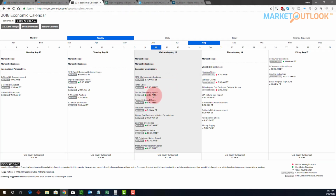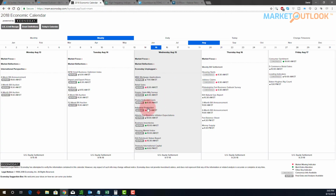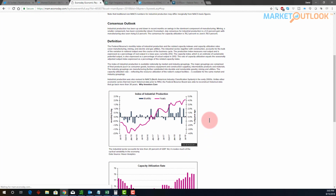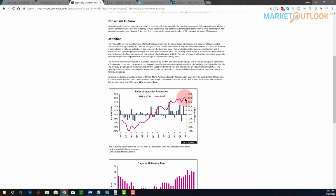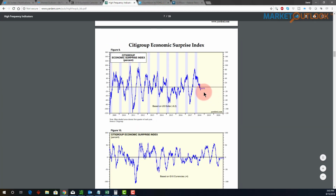On the retail sales front, you can see the Empire State Manufacturing, the first of the major industrial sentiment surveys, and you can see it continues to maintain a very high level, relatively speaking. Industrial production, again, we'll take a look at that on the year-over-year basis. Look how it's continuing to rise and push higher. Now, not to a big extent. You can see the Economic Surprise Index, which measures those numbers versus their estimates.